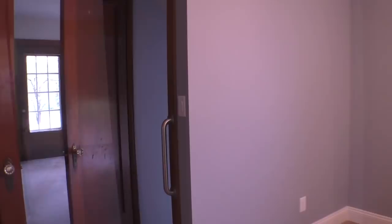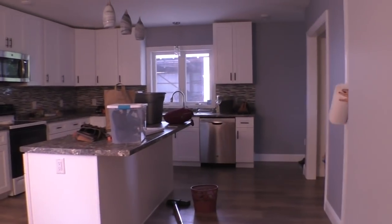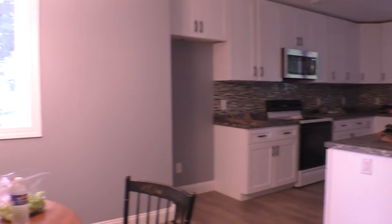So that's a brief walkthrough of the house. I'll show you the basement in a second. So here we are back in the kitchen again. We don't have any lights turned on, so the colors are weird because the white balance is set for outside. But this is the way you get to the basement.